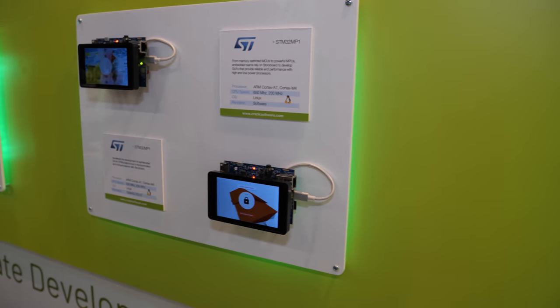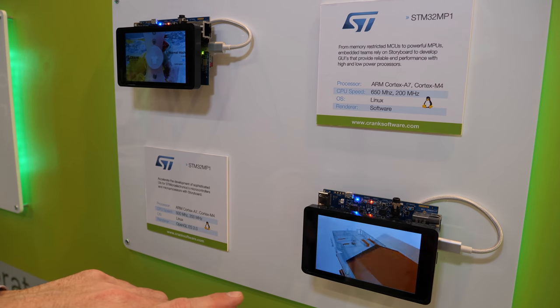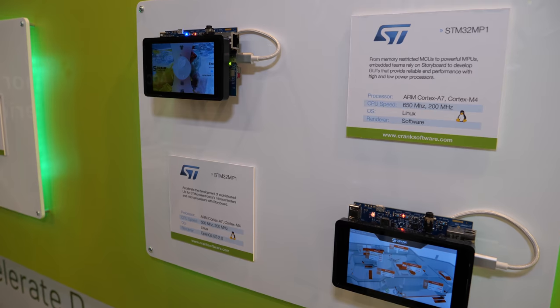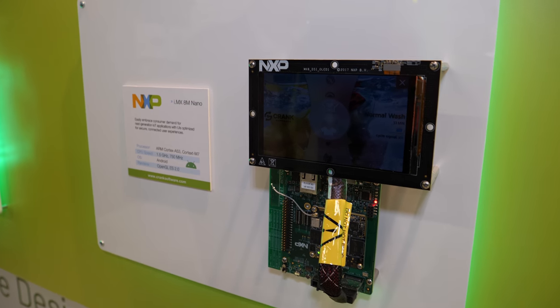On this one, it's got an M4 also that some people might be using to do different kinds of things in the embedded world. This is an M7. This one here is actually an A7. Plus it's an A7 and M4. So they can actually offload some real time work. When it goes into low power mode, the screen's off and control it that way. There's a lot of different customers like NXP and such.